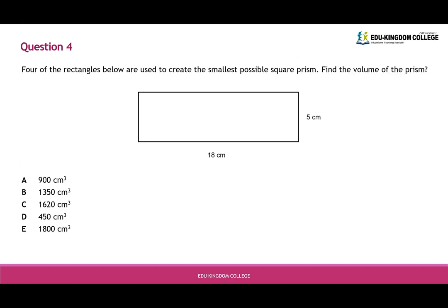Question 4. Four of the rectangles below are used to create the smallest possible square prism. What's the volume of the prism? So if we want to make the smallest one, we want to use this side to make it so that it looks something like this. So 5 and then 5 and a length of 18.